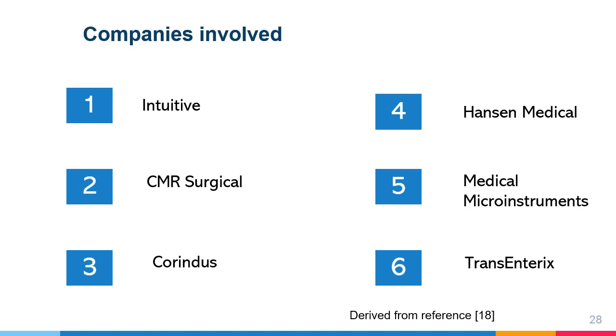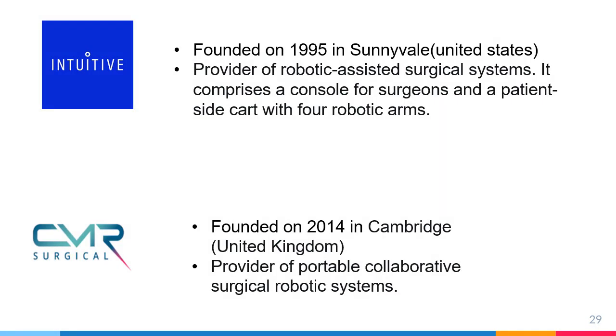These are the companies involved: Intuitive, CMR Surgical, Corindus, Hansen Medical, Medical Micro Instruments, Transcentrix. The Intuitive Surgical. The Intuitive Surgical stood firm on the leading position in the United States robotic surgery market in 2018. It got FDA approval for its first historical robotic system, Da Vinci, in 2000. And from that point forward, they have developed the Da Vinci framework to yield a robotic surgery empire.